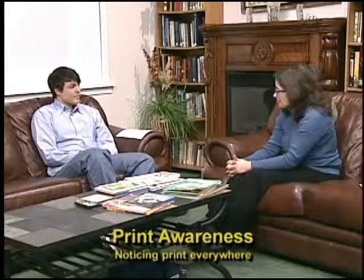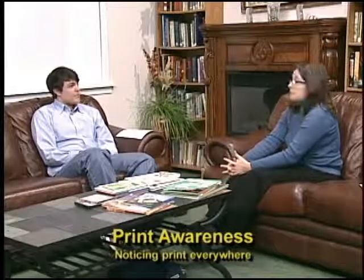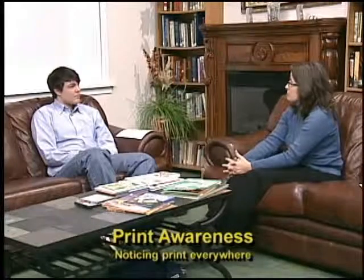That they can play with the books, they can chew on them if they want to. But just making their interactions with books seem more positive. Okay. For print awareness, noticing print everywhere is just pointing it out. For example, you're in the grocery store and you put a box of cereal in the cart. Oh, look, it's Fruit Loops, or it's Cheerios, and just pointing out the letters and the words and getting them to notice that.